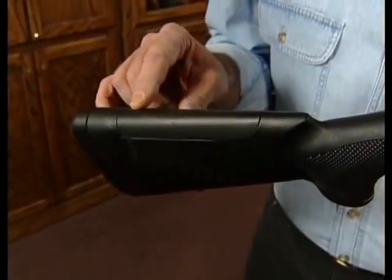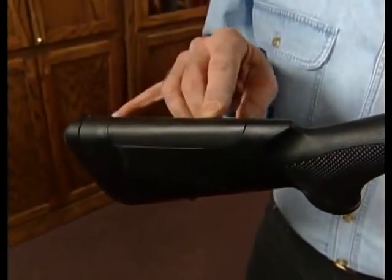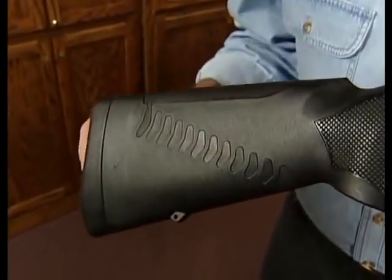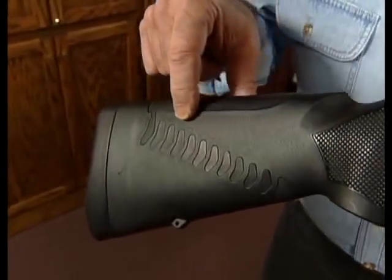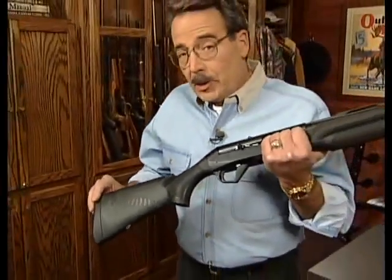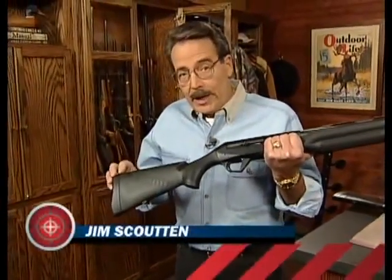Here's the Comfort Tech system on a new Super Black Eagle 2: a gel pad for the cheek piece, a custom-shaped gel pad at the butt, and these rubber-filled chevrons cut into the stock. Benelli has been advertising that these parts together produce a 20% reduction in recoil compared to all other shotguns, whether gas guns or not. Well, as you know, if you want to run ads in this country with that kind of claim, you have to have the evidence to prove it.